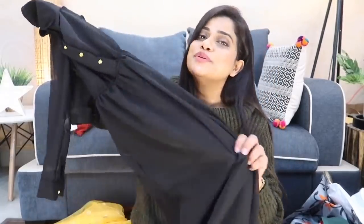And it's such a beautiful piece, and because it's a black piece, of course you can dress it up, dress it down, depending on how you want to style it. I simply loved it, and because there are so many colors in this one, you will probably get the color of your choice.